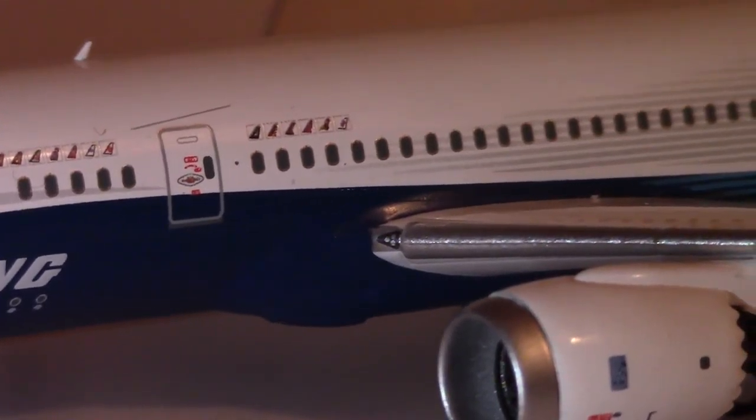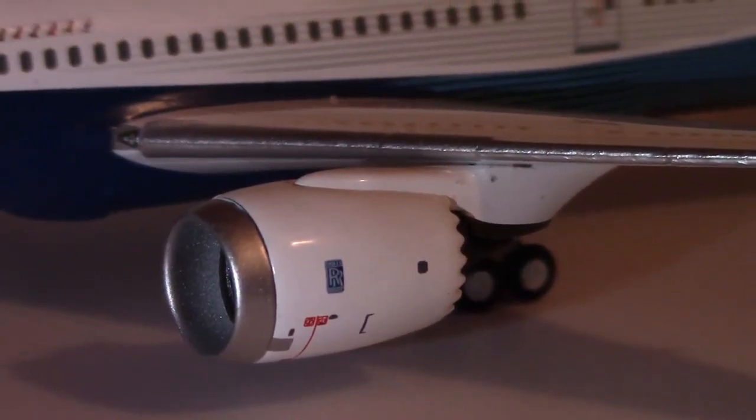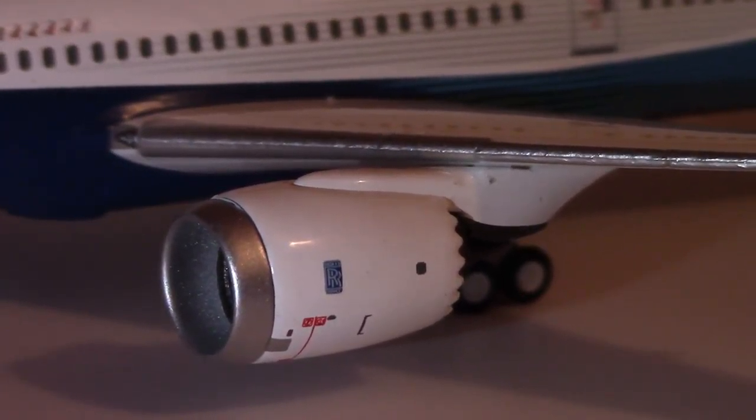And then, of course, we've got our L2 door with the hardware for opening it as well. Leading edge of the wing. There's your engine nacelle. That looks really, really nice. You can get a better view of the detailing visible there.